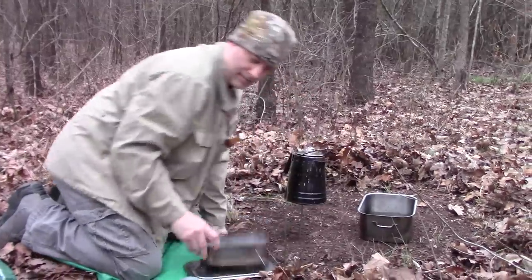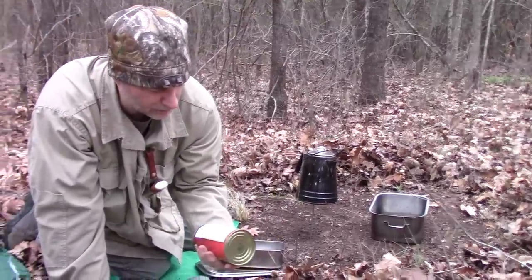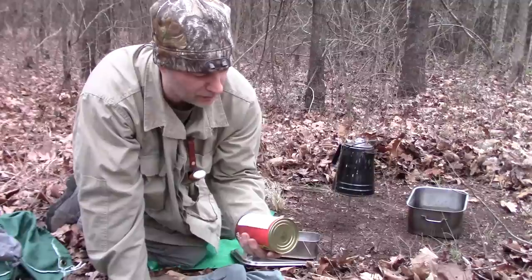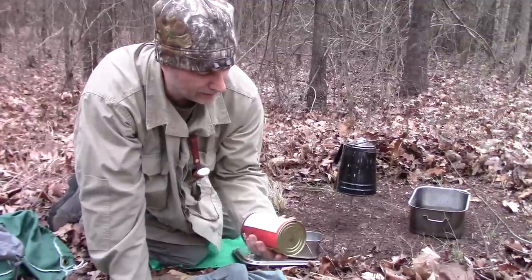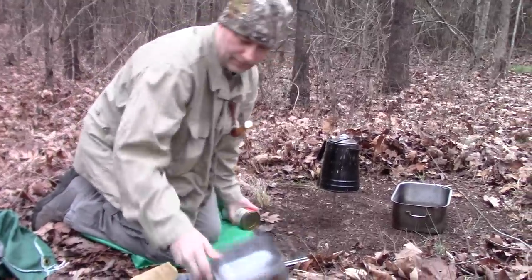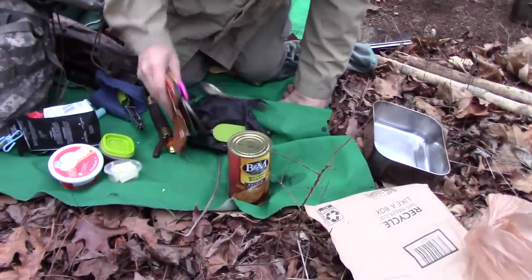Well, let's go ahead and open this on camera now. To toast, placed in toaster or under... Remove both ends of can if necessary. Gently push loaf out with a spoon. Slice to desired thickness. I don't guess you have to butter it up or anything. So let's open it up over here. Look at all this stuff here.